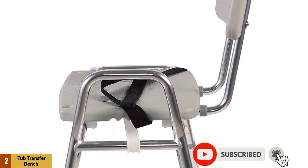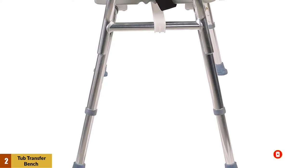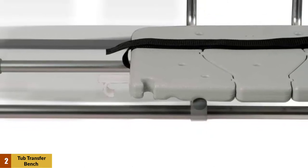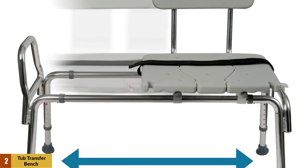The DuroMed transfer bench is unique in that it has a cutout easily removed for perineal access. This means it is easier to reach and wash hard-to-reach body areas by a customer or a caregiver. A nylon seat belt helps secure a customer to the chair for greater stability while bathing.